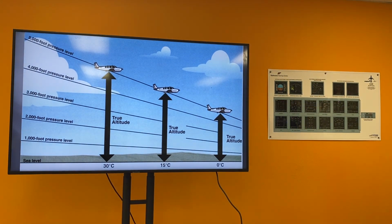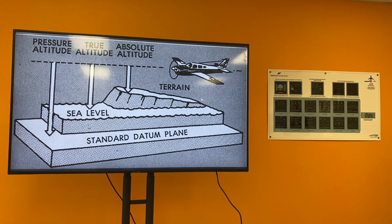Okay, couple of altitudes that we have. The standard datum plane. Give me a moment, we'll get there. Let's work through some of these other ones.